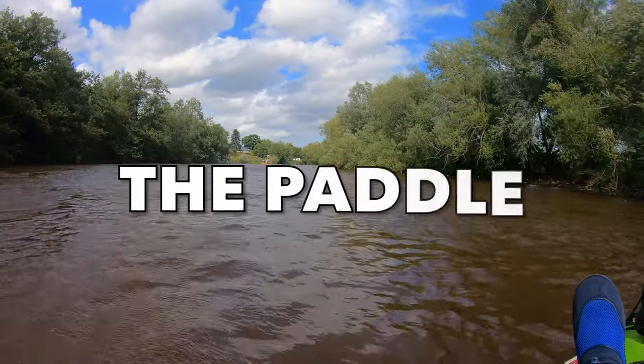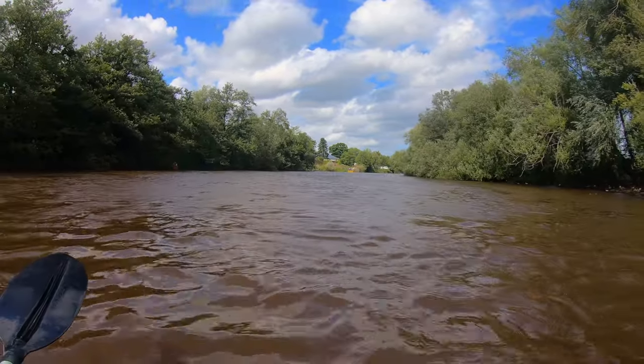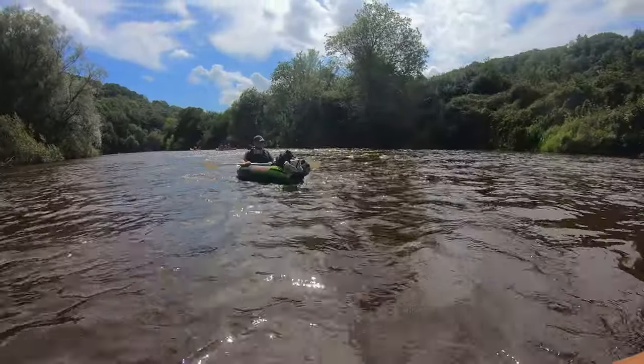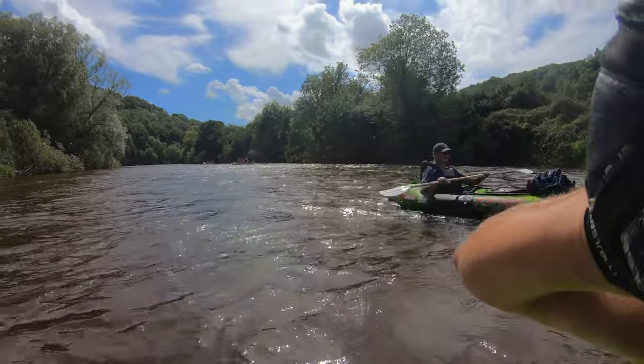We just set off from Symonds Yat West. It's about 1 p.m., so we're going to head upstream a little bit and then turn around and come back downstream. There seems to be quite a lot of water in the river, given that it's August. That's because we've had a bit of rain recently.